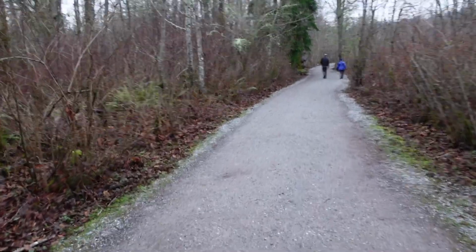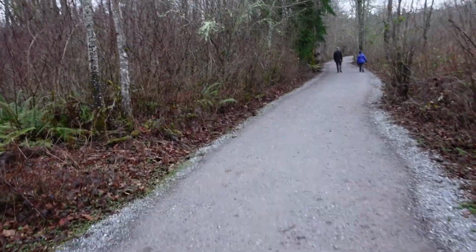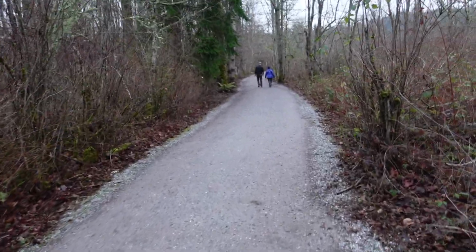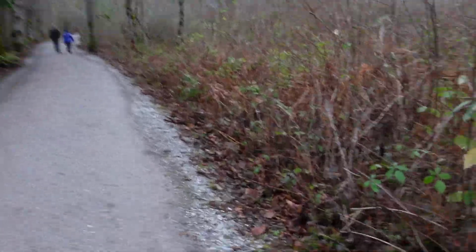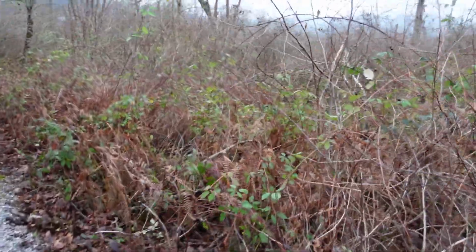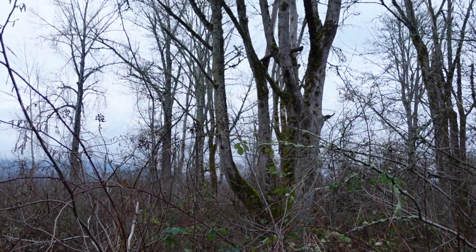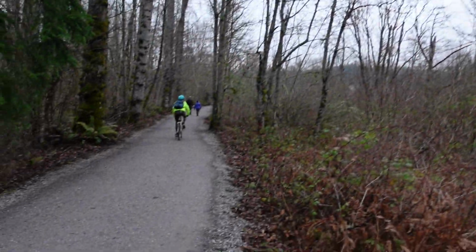It was raining as I drove into town. I was worried a little bit that I'd be out here in the rain, but it let up just in time. It's kind of a cool tree. Let's stop and enjoy that sucker. Let the cyclist go by.